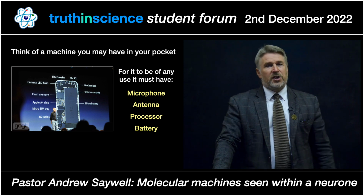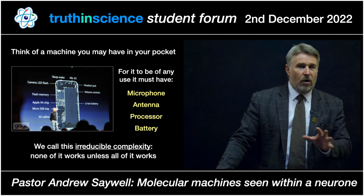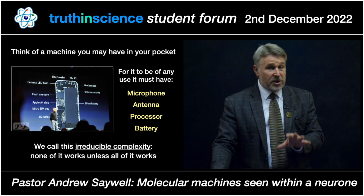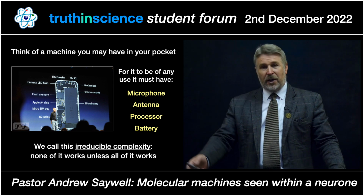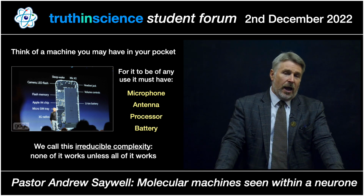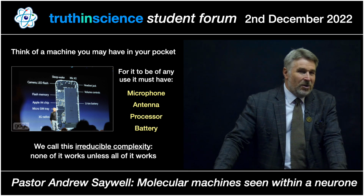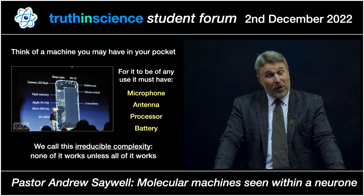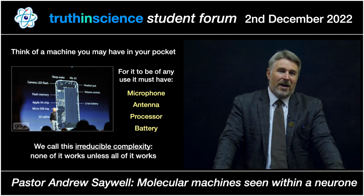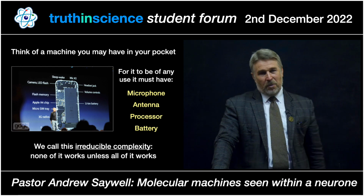And so we call this an irreducible complexity. And that means all of those parts need to be present and working for your mobile phone to work. We could think of a similar thing of a car engine. And none of it works unless all of it works. And so again, if you've broken your mobile phone, they may fix one part to get it going again. We call this irreducible complexity.